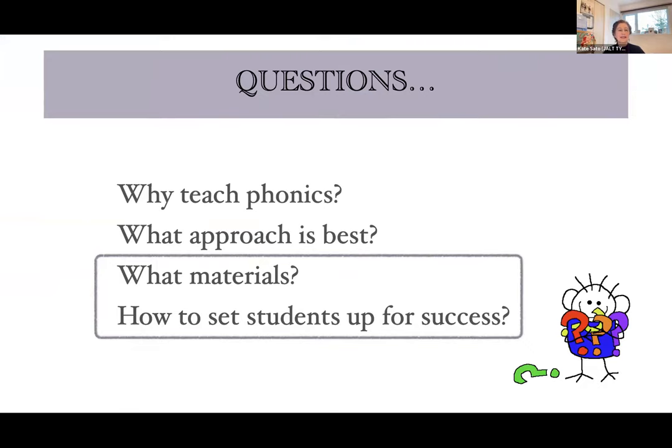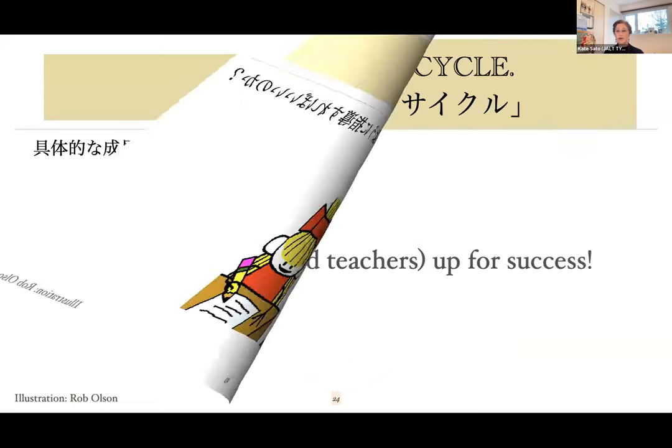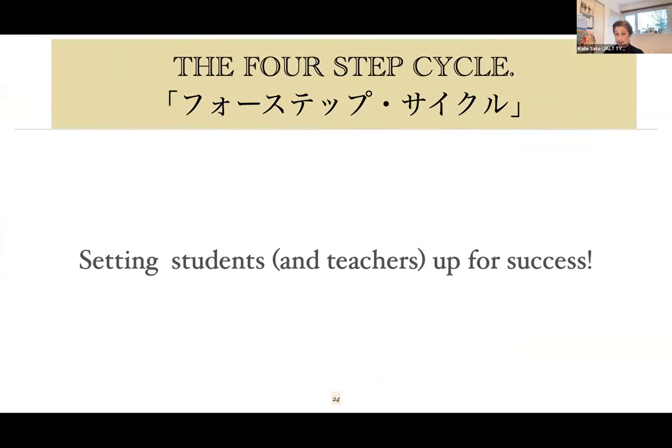So what materials, and how do we set students up for success? What we want is to establish an approach that will facilitate learning for our L1 Japanese learners, using synthetic phonics. So we're going to look at how to teach phonics in order to achieve tangible outcomes. We're not doing it just because it's fun, or because it's trendy. We're doing it because we want to see progress in learning, tangible outcomes. We want to set our students and our teachers up for success. I've always taught my pre-service teachers, whatever you do, you're doing it for success in the classroom. It has to be attainable.